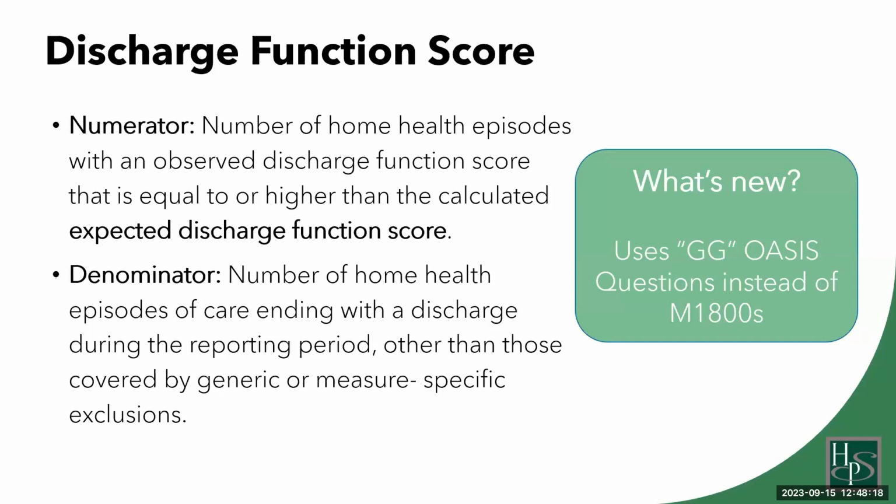Well, this is different in the GG items. You would think that they would take what you say at the start of care with the GGs and compare that to what you say at discharge. And that is technically not how it works. So this new item, the numerator, is the number of home health episodes with an observed discharge function score that is equal to or higher than the calculated expected discharge function score. So what in the world is that?